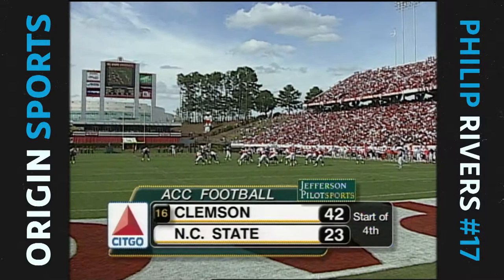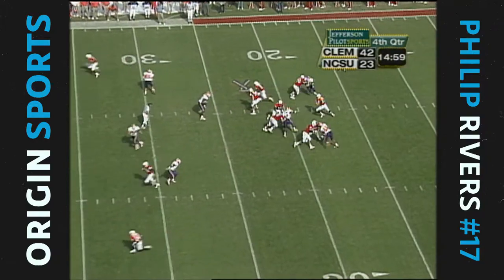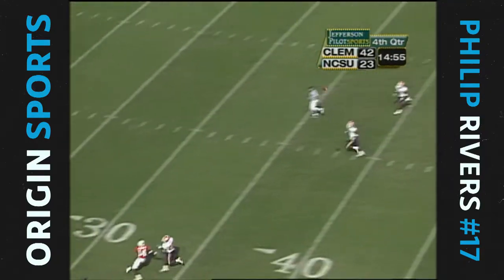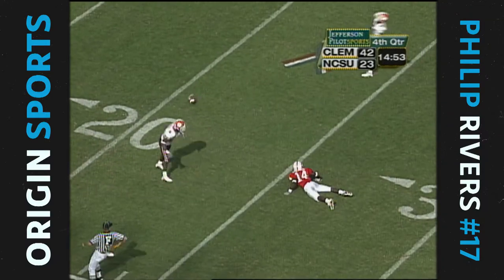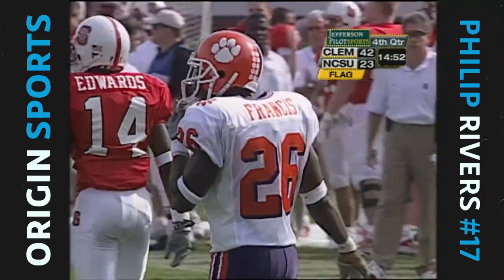Sitco presents ACC football from Carter Finley Stadium in Raleigh. Fourth quarter now just underway. Phillip Rivers, his team trailing 42-23. Flag on the play in the backfield. The pass is behind Devontae Edwards. Another flag down there on Toure Francis.